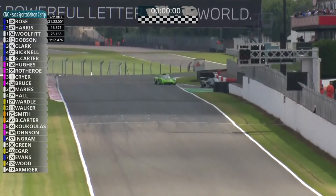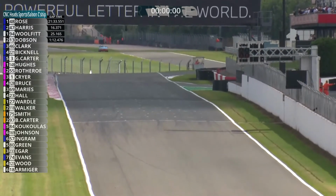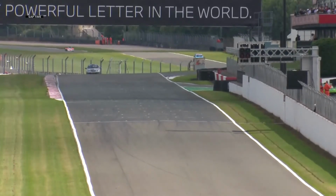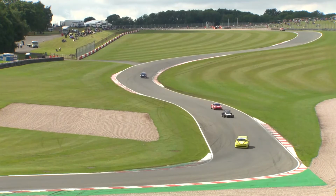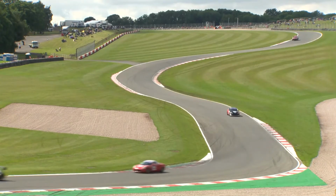Paul Rose takes the overall win though, we know that, by 16 seconds ahead of Steve Harris. We also lost Rick Wood in this stand, RB26. We also had the retirement of Roger Evans in the Alfa Romeo Giulietta, and the BMW as well, the M3 in the hands of number 233. That was, of course, Jack.